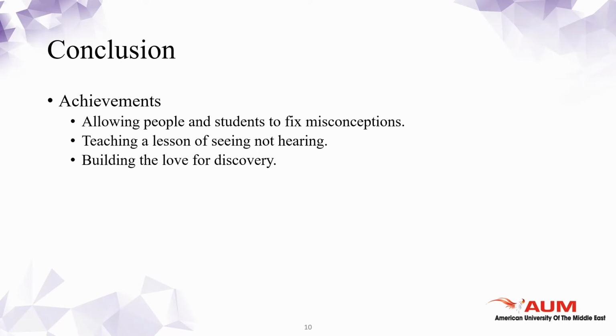To conclude, our project aims to allow people to fix their false ideas about space, teaching a valuable lesson that you should always believe what you see with your own eyes, not what you hear, and building the love for adventure and discovery.